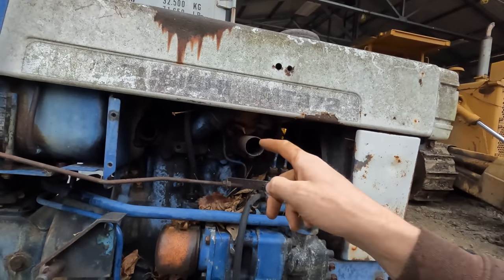All right, so I was sitting here scratching my head thinking about how I could get this thing to turn over faster. So I hooked the jump box directly to the starter now, and I think we might be onto something here. It seems like it's spinning faster. You guys ready? Contact.